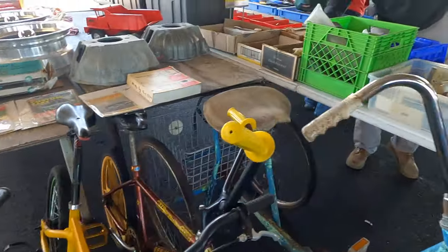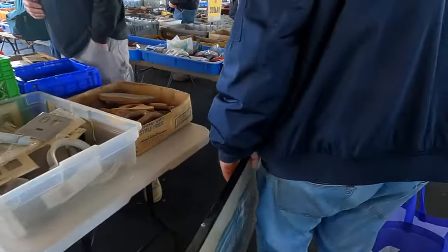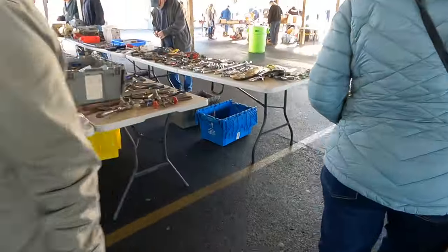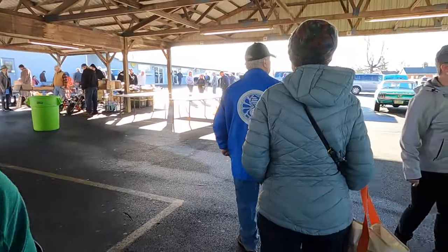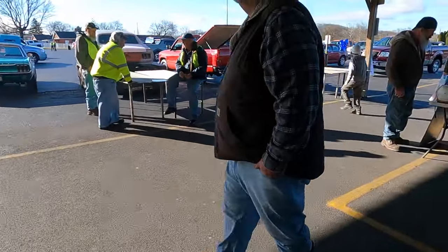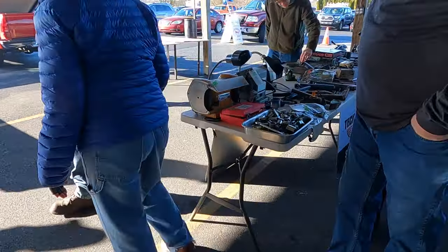A little more crowd to deal with. Okay, it's the cheap tool stuff. I am skipping that. Twin turbo V8. So they do have a car corral out there. It's got maybe six cars. Let's keep doing swap meet first, and we'll check out some of the car corral.